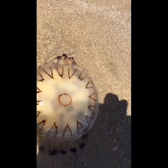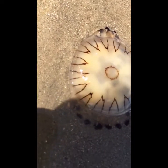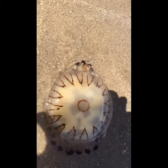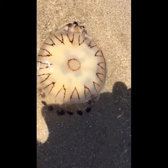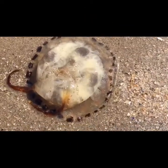Fertilized eggs drift and grow into small larvae called planula. Planula swim around. They continue to grow and they find a surface to attach to. They then enter the next phase, the polyp. The planula then develops into the polyp.